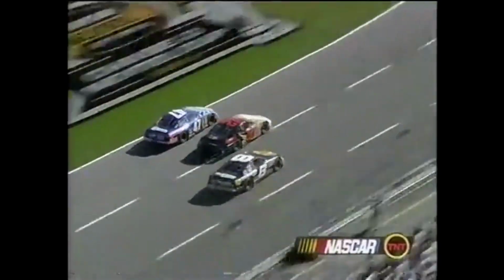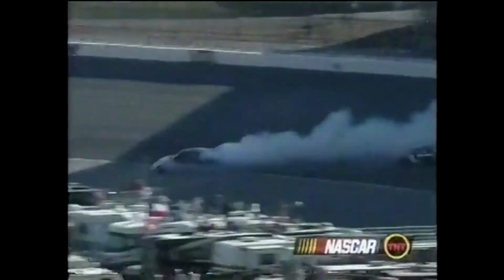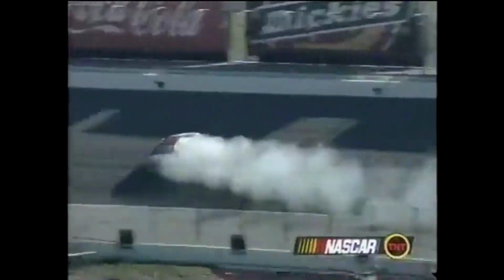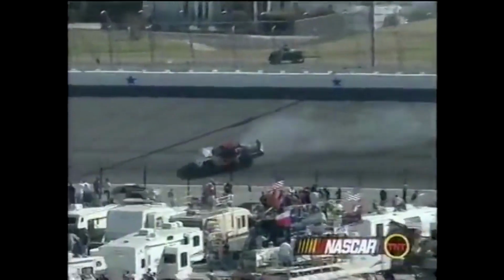Good job keeping off the walls. On the 3 wide. John Wood. Oh, John Wood gets into him. I see what happened. Holy mackerel. Man, that could have been big. Martin Truex just dodged a huge bullet on that one. That doesn't get much closer. No kidding.